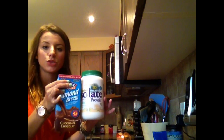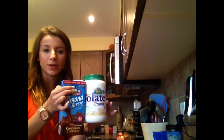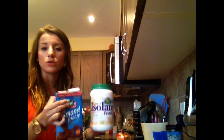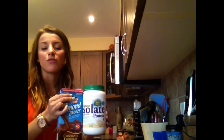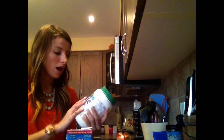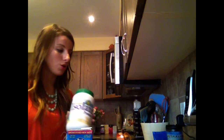And just by adding these two alone will add enough nutrients to kind of fill you up until your next meal. If you have some time, you can add a frozen banana or a scoop of peanut butter for extra protein and just for taste. But this is just another option you can do if you're running out the door. Sometimes people make them the night before and just throw them in the fridge already in a takeaway container.